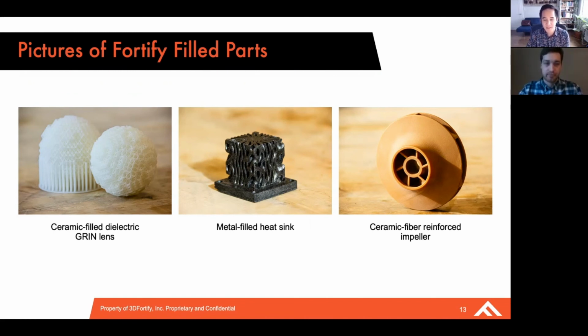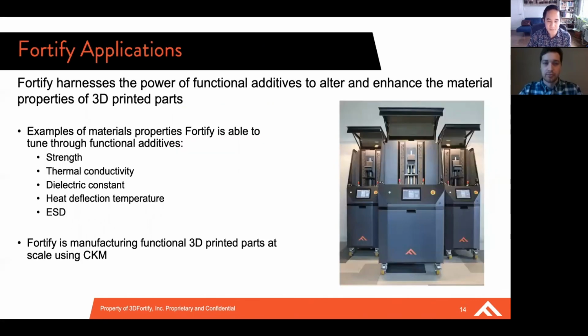Metal fibers, such as stainless steel, can be used to increase the thermal conductivity of components, such as in this generatively designed heat sink. Lastly, ceramic fibers can be used to increase the wear resistance of high wear components, such as impellers. So we hope we've effectively conveyed the power of filled systems in this tech talk with the introduction of continuous kinetic mixing. Our engineers and scientists are working every day to develop next generation filled photopolymers to further expand the footprint of additive manufacturing. By combining the scalability of DLP 3D printing with CKM, we're building complex fiber reinforced parts at scale.